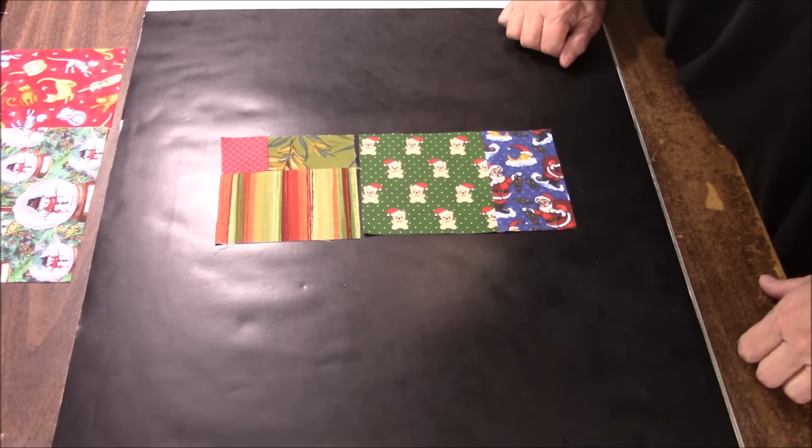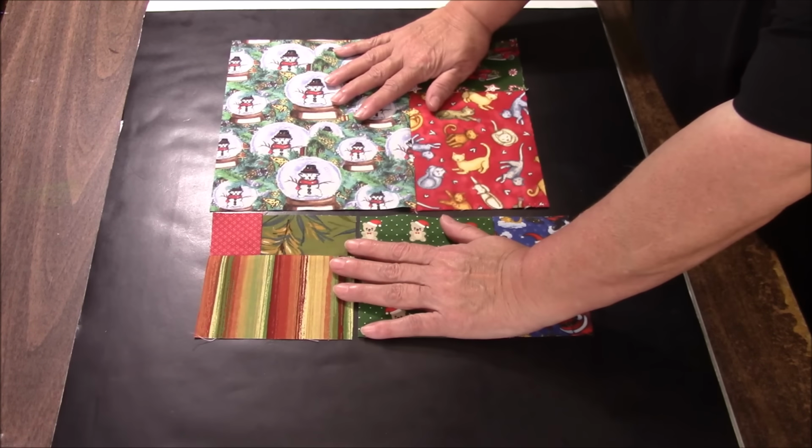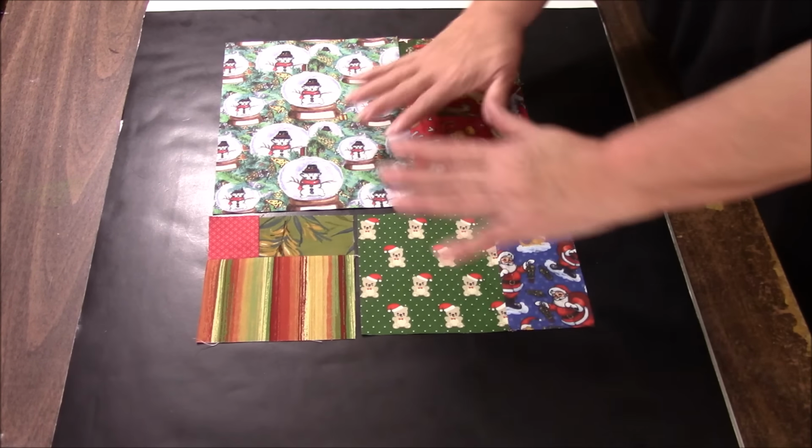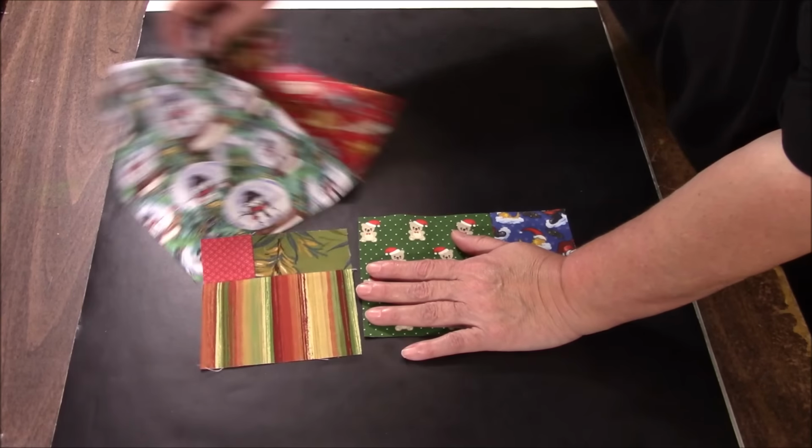Or it can be that way. Gee, I kind of like that. And then of course you can pull your other piece, but don't get too hung up on this because these sections can also be swapped.